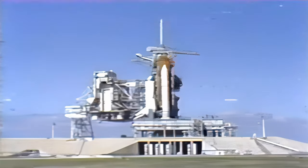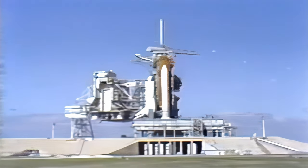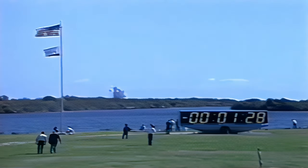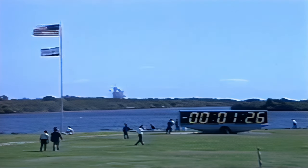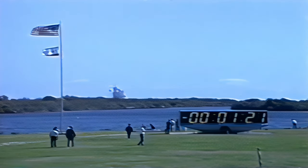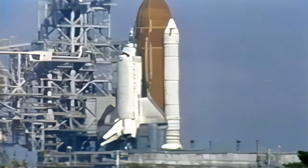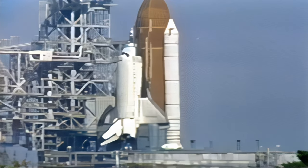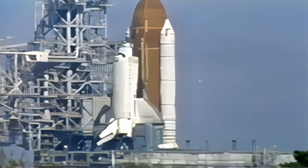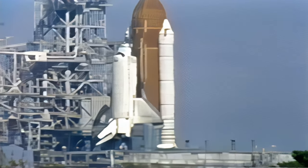Replenishment of liquid hydrogen to the external tank is being terminated, and Columbia is now disconnected from all ground fuel loading systems. Just 1 minute and 34 seconds away from launch. 1 minute 30 seconds. When Columbia's engines ignite in another 75 seconds, the roar of 37 million horsepower will begin. More than 7 million pounds of thrust will kick in 6 seconds after that when the boosters ignite and Columbia begins its journey skyward. T-minus 1 minute, 10 seconds, and counting.